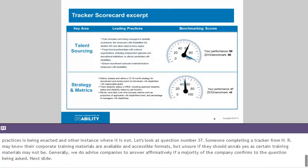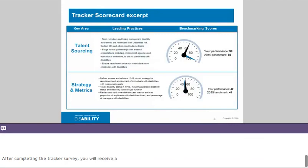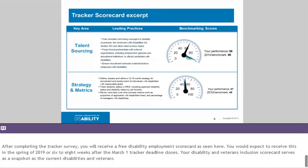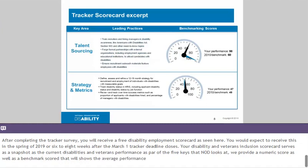Now, after completing the tracker survey, you will receive a free disability employment tracker scorecard as seen here. You would expect to receive this in the spring of 2019 or about 6 to 8 weeks after the March 1st tracker deadline closes. Your Disability and Veterans Inclusion Scorecard serves as a snapshot of your company's current disability and veterans performance. For each of the 5 key inclusion aspects that NOD looks at, we do provide a numeric score reflecting your company's performance in that inclusion area, as well as a benchmark score that shows the average performance of all companies participating in 2019.